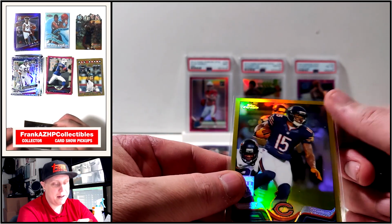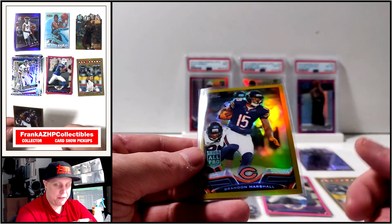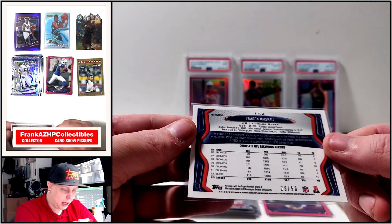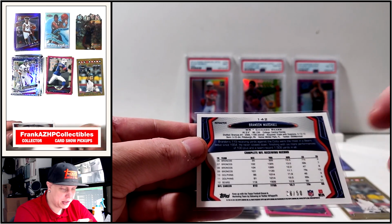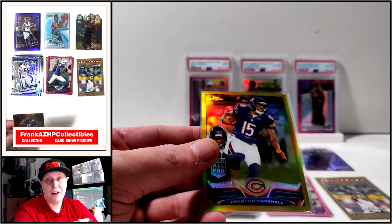Because I do Hall of Famers and notable rookies. And then I will do fan favorites. Now, like personal fan favorites. He is a fan favorite, but not a personal fan favorite. I appreciate Brandon Marshall, but I am not particularly fond of him. 28 of 50. Look at all those 1,000 yard seasons before this card was even made. So, what a beast. I should probably keep it. I think it was $5.